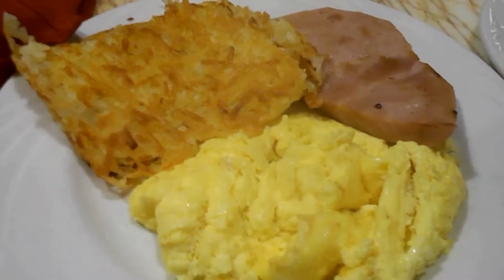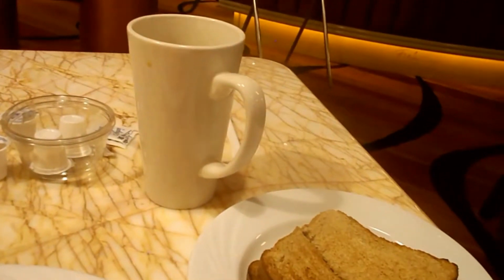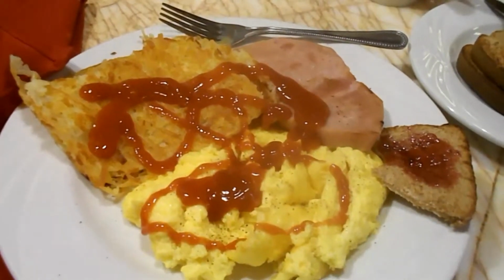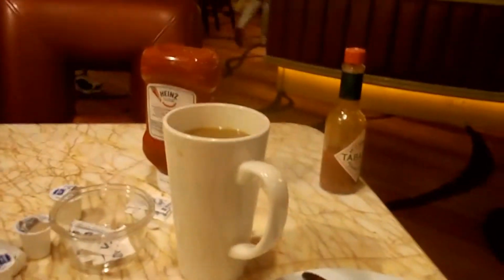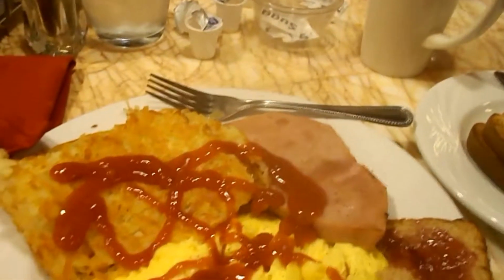For breakfast, this is probably the best deal. It's $6.95 at the Milano at the Pepper Mill. You get ham, eggs, hash browns, big cup of coffee and toast. But the service was lousy. The service was really slow. And it's $6.95 for the meal and then $3 for the coffee. So it comes up to about $10.60.